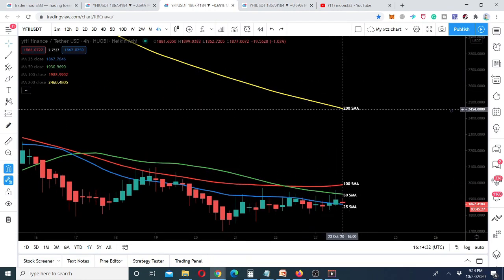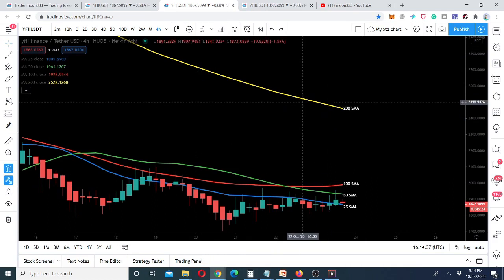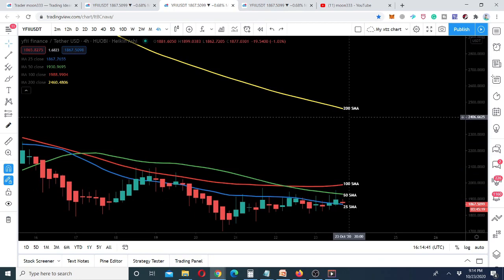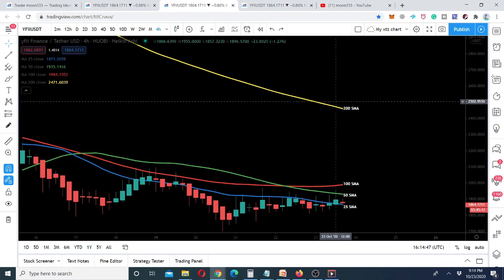And if we take a look at the 200 simple moving average, it is moving down very aggressively. So we can expect a bull cross between the 100 and the 200 simple moving average, and that bull cross can lead the price action to cross up the 200 simple moving average as well.